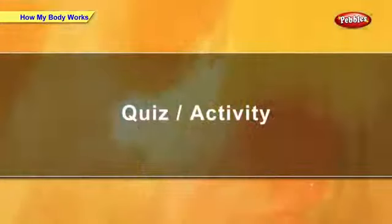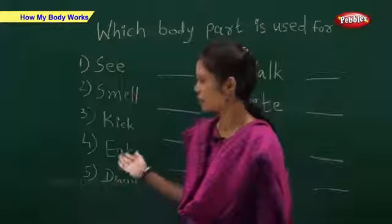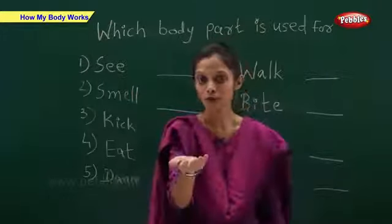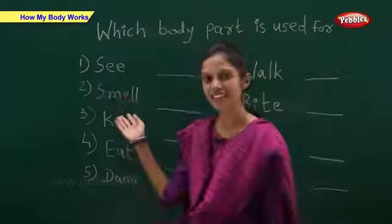Our body is made up of many parts. All parts of our body work together and we can do many things with our body. I have written some activities on the board. You have to tell me which body part is used for that activity.